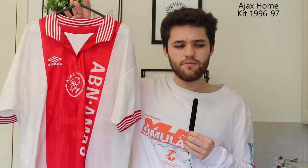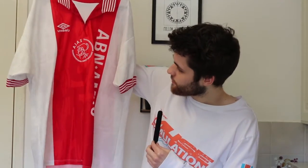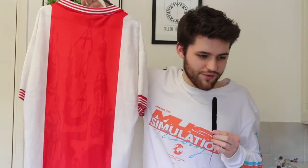Got another Ajax shirt. I believe this was 1996-97, maybe. Don't quote me on that. But yeah, it's kind of just watermarked full of different Amsterdam attractions and stuff. It's quite great. It says Ajax watermarked at the back as well. Not too sure if you can see that. Oh, you can. My camera's really good.